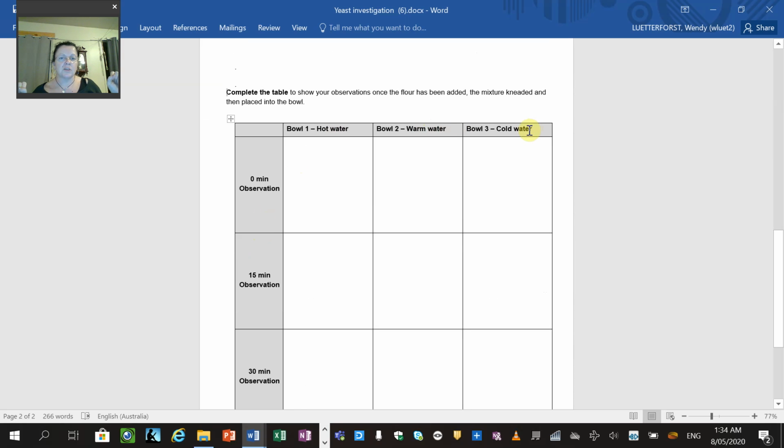So you are going to show your observations once the flour has been added, the mixture kneaded, and then placed into the bowl. So you've mixed it all up. You've mixed the yeast and the flour and the cold water in one bowl, and you have it sitting there. Then you've mixed one up with warm water and you have it sitting there, and one with hot water. Now what I suggest to you is that you do all your cold water first, because you have to write your observations in straight away.